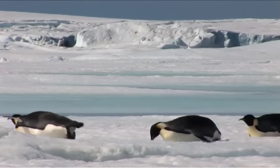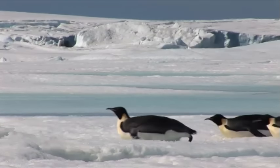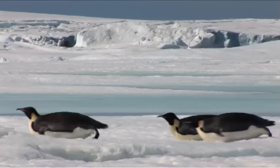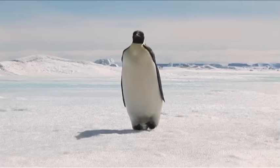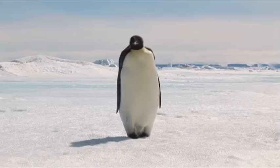They breed through the winter, incubating the eggs in the darkness of winter. And now as spring arrives and the sea ice breaks up, the chicks are fledging and they'll soon be making their way out to sea.